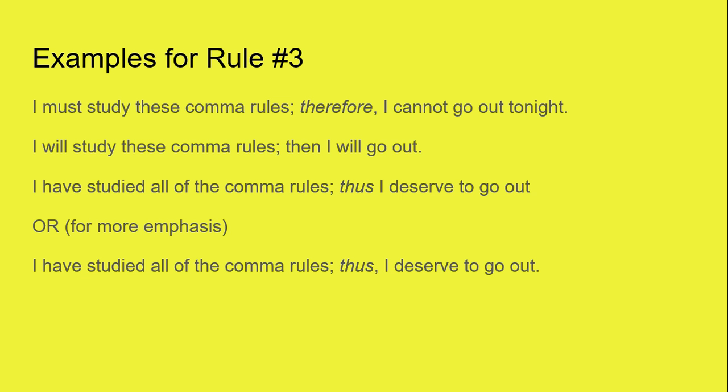Here are some examples. I must study these comma rules; semicolon, there's the key, therefore, comma, I cannot go out tonight. I will study these comma rules; semicolon, then I will go out. Remember, then does not need a comma. I have studied all of the comma rules; thus I deserve to go out. No comma, but if you really want it to be emphasized, you might have: I have studied all the comma rules; thus, I deserve to go out.